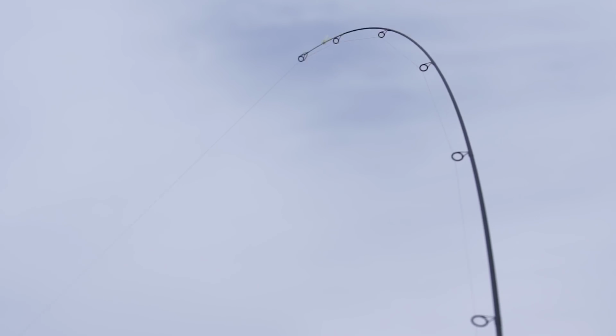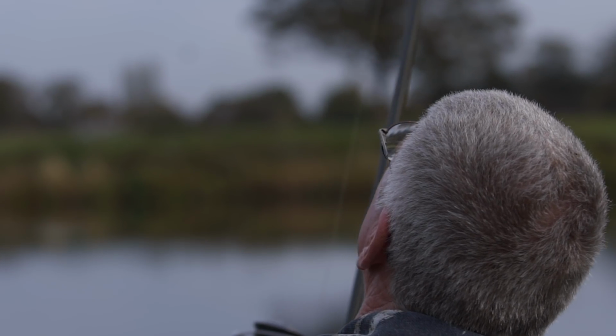Well, it's approaching midday, and the right hand rod has squealed off out of the blue, and it feels like a good fish too.